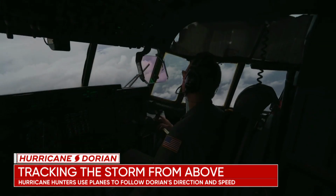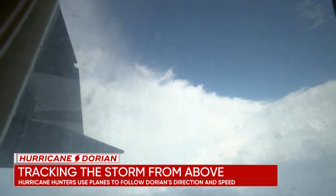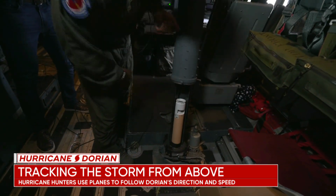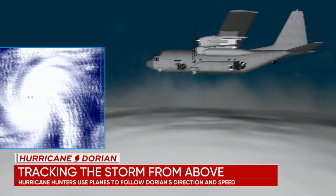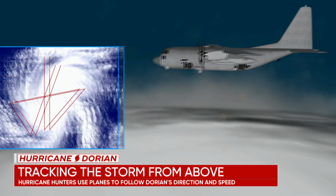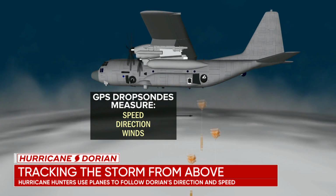Knowing what it's doing now is going to be the information that they need to know, where it's going to be. The crew drops GPS sensors like these while flying directly through the hurricane's eye to its edge and back again as many as 4 times. They gather information about the storm's speed, direction, and winds.